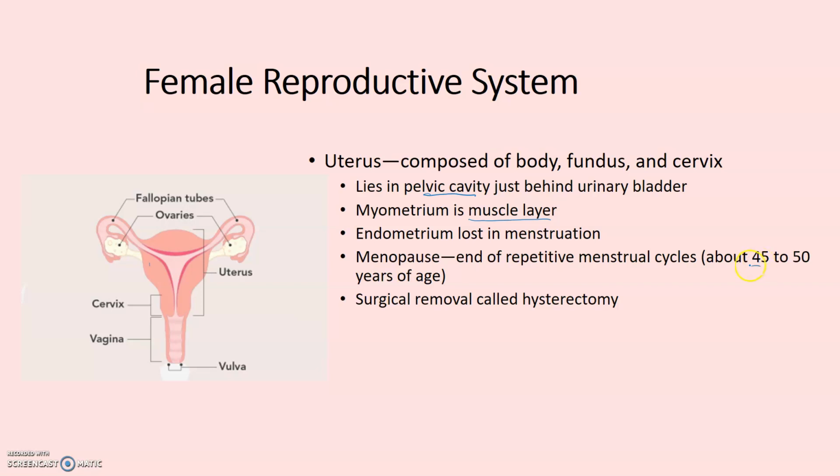After 45 to 50 years, all women who've been menstruating undergo a process called menopause, and this is basically where menstrual cycles cease. Menopause is defined as menopause if a woman has not had a menstrual cycle in 1 year. Now, when the ovaries are removed, that's, remember, called an ovarectomy. When the uterus is removed, we call that a hysterectomy.